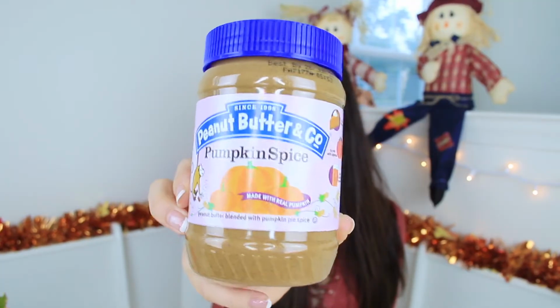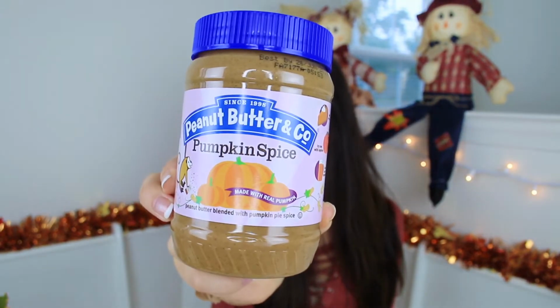Okay guys, this might not fall under fall decorations. In fact, I know it does not. However, I want to point out that at Christmas Tree Shoppe, we found pumpkin spice peanut butter. I love peanut butter, I eat it almost every day. And pumpkin spice? Absolutely. This is made with real pumpkin and it was $3.69. Not totally bad. So I'm gonna try it right now.